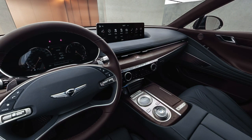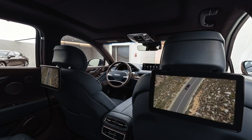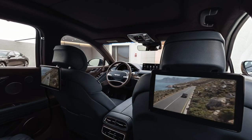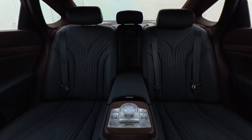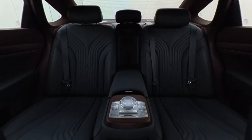Shall we move on to the back seats? The soft prime Napa leather seating and open pore real wood finish add an exclusive touch to the opulent space. The low positioning brings the decadent comfort of a VIP sedan, with a secure interior space for the backseat passengers.